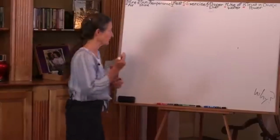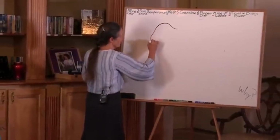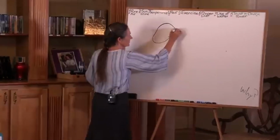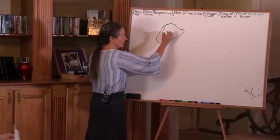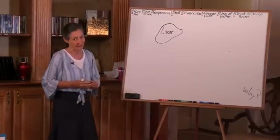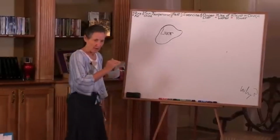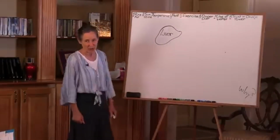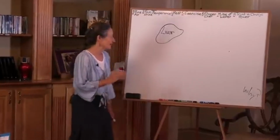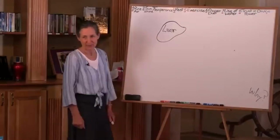So a few facts on the liver. The liver is the largest internal organ in the body, and the liver is the only organ in the body that has the ability to regrow. And when you understand the liver, when you understand what it does, and the role that it plays, you'll understand why God made it so. You see, cancer cannot get a hold on the body if the liver's working in optimum performance.